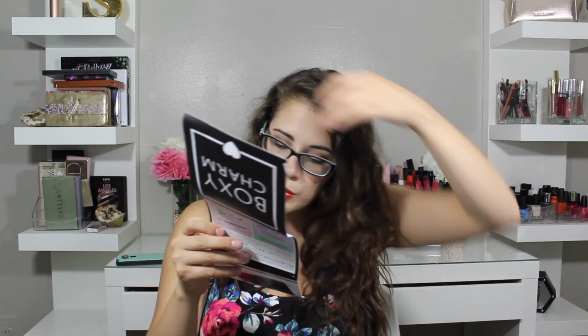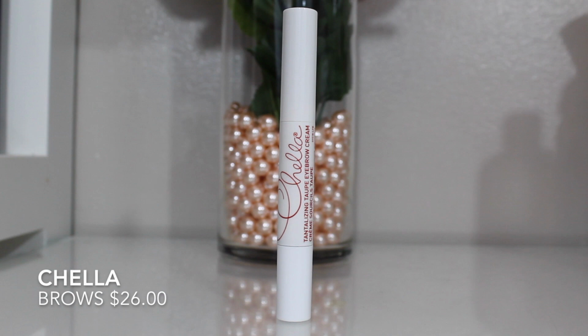This luminous, paraben-free blush adds neutral color to your cheeks while preventing dryness, and its argan oil infused formula that's built into the brush mirror makes this little compact 3-in-1 perfect for the charmer on the go. This retails for $11.99. Anyways, the next part is Shella Beauty, which is an eyebrow cream, and this retails for $26.